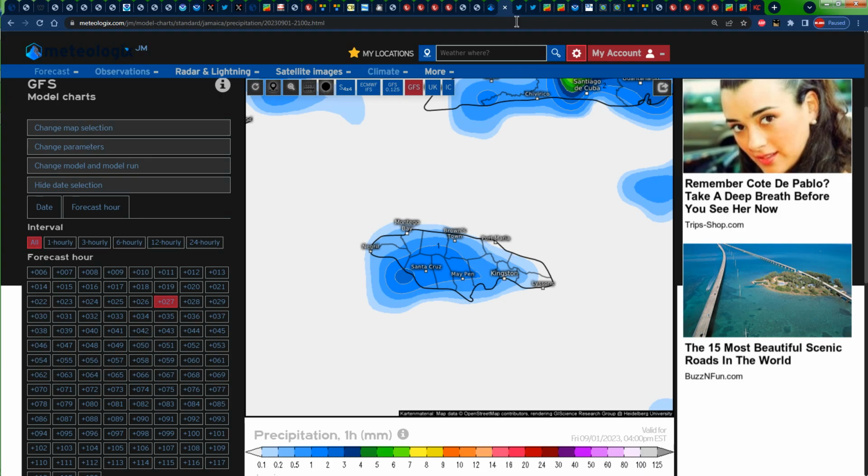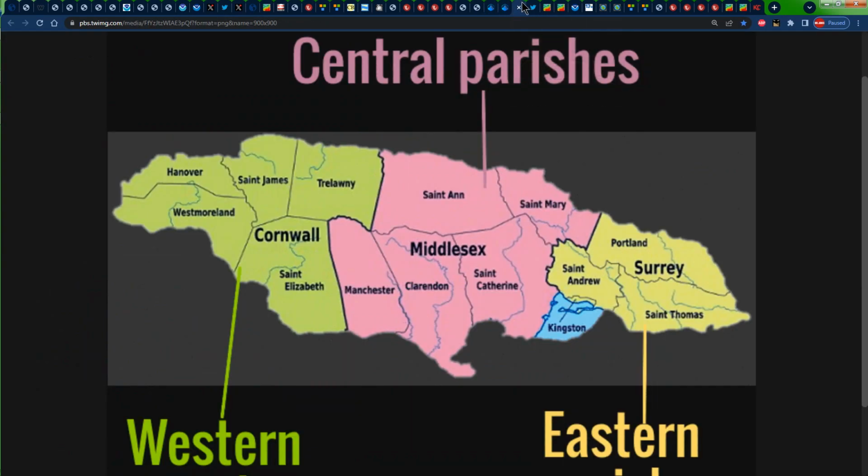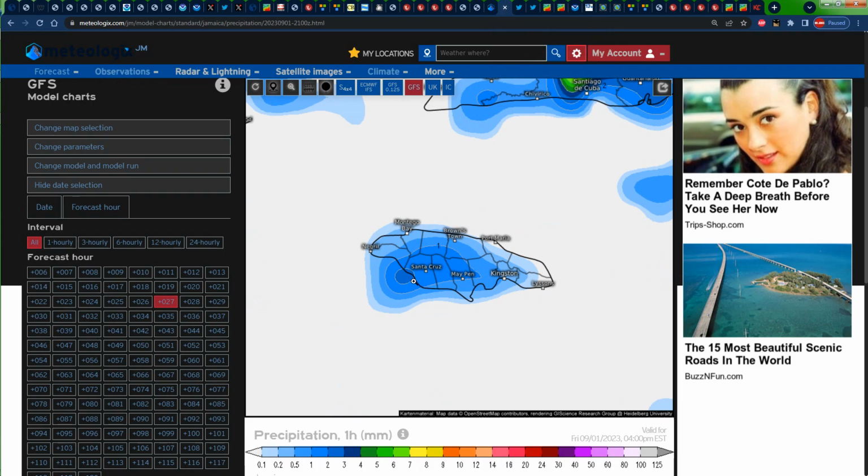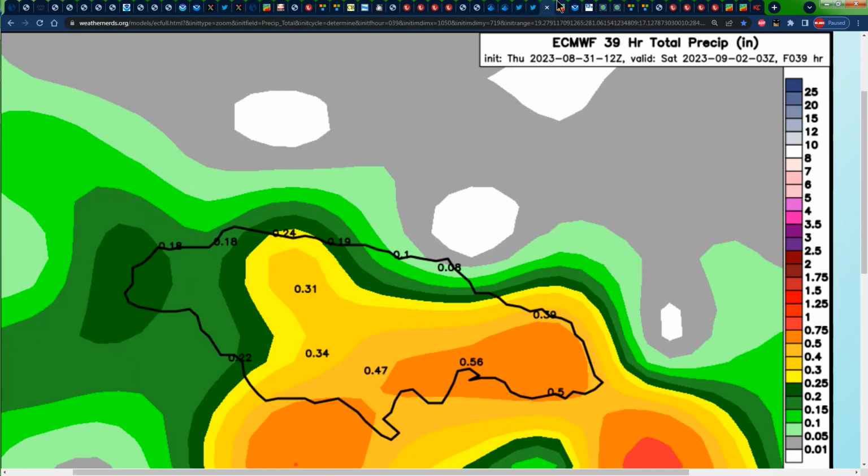Across sections of some central and the western parishes, just like what we mentioned earlier, especially across some southern parishes. Look at all of those greens and oranges across portions of maybe St. Elizabeth, Manchester. We can clearly see that the Euro model is a bit more robust than the GFS model, with the GFS showing more darker shades of blues. Either way, there's definitely some rainfall in store, and with that upper level wind shear coming in from the east northeast, it makes sense that southern Jamaica will be receiving the brunt of that afternoon convection.